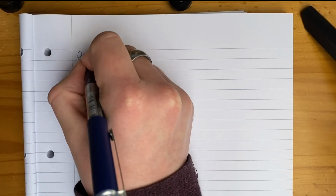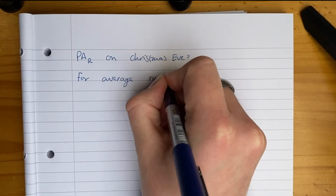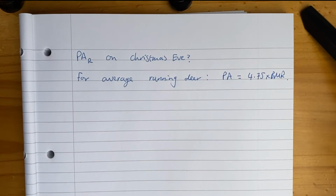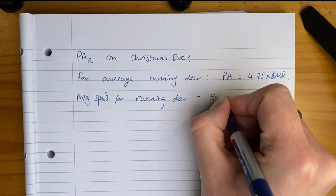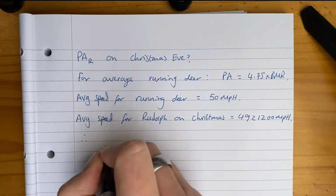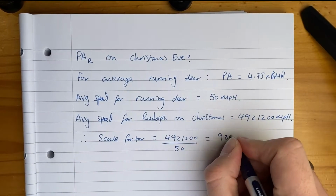Now, if we look specifically at Christmas Eve, Rudolph does a lot of travelling on Christmas Eve, does a lot of running. For the average running deer, the physical activity can be calculated to be 4.75 times the BMR, as a very active running deer could be similar to a very active reindeer such as Rudolph. Now, the average speed for a running deer is around 50 miles per hour. And the average speed for Rudolph on Christmas Eve, according to a Forbes article, is around 4,921,200 miles per hour. So we can work out a scale factor by dividing the average speed on Christmas Eve by the average speed for a running deer. This tells us that we need to scale our physical activity by 98,424.